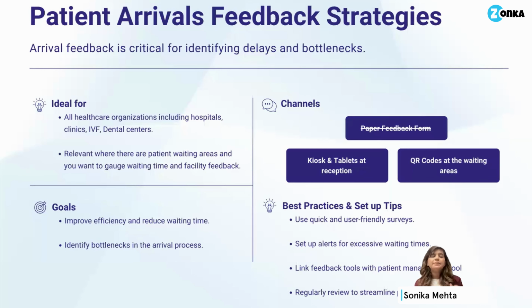Like, are there specific times, mornings and evenings, when, of course, people are more frustrated because of the time? Similarly, are there specific days when there are further delays? And it could be for various reasons. It could be, of course, the rush hours and so on. But based on this, there are things that you can implement.